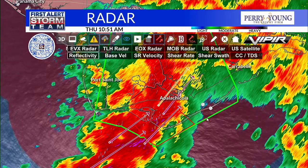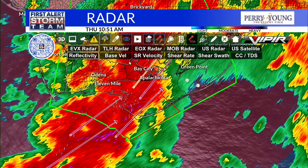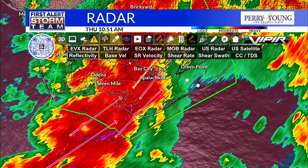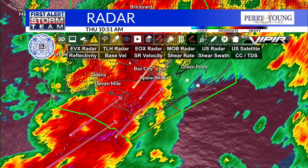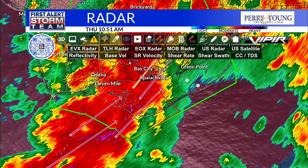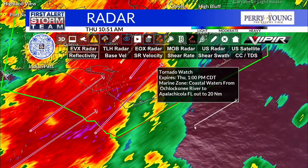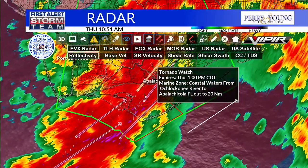You can't drown if you don't drive through the water. So don't drive through the waters. It's a completely avoidable death when it comes to flash flooding and driving through floodwaters. You don't have to do it. Don't do it. Certainly, tornado warning continuing again till 11 a.m. Central Daylight Time for Franklin County.